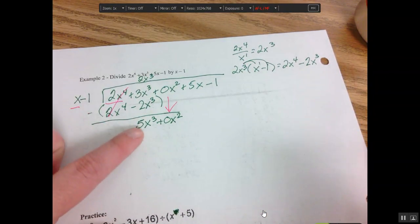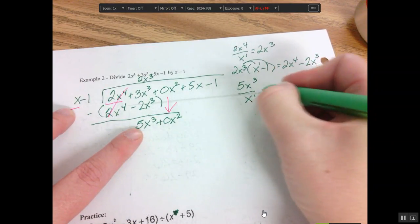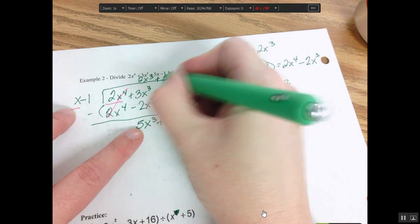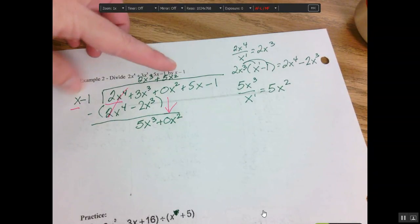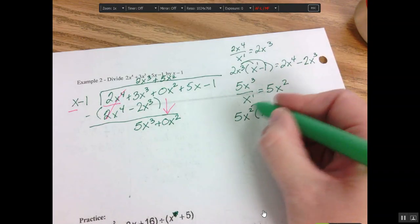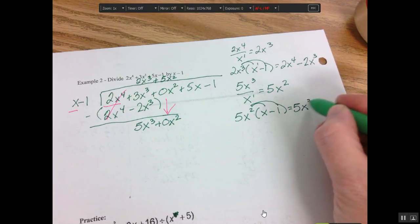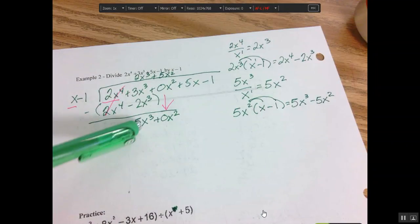Okay, so now I'm thinking 5x to the 3 divided by x. And then just lose one x to get 5x to the 2. And I'm going to put the answer up here, 5x squared. All right, multiply 5x squared times x minus 1 and distribute it. And then put that answer underneath.